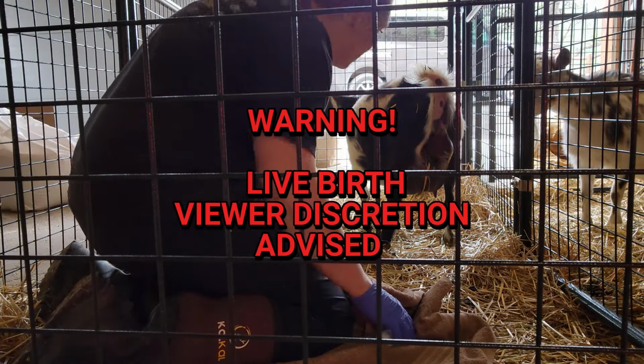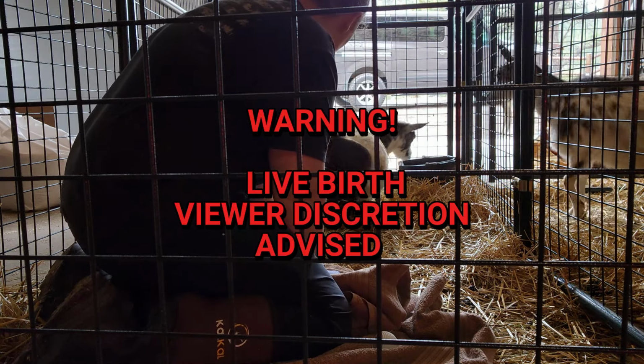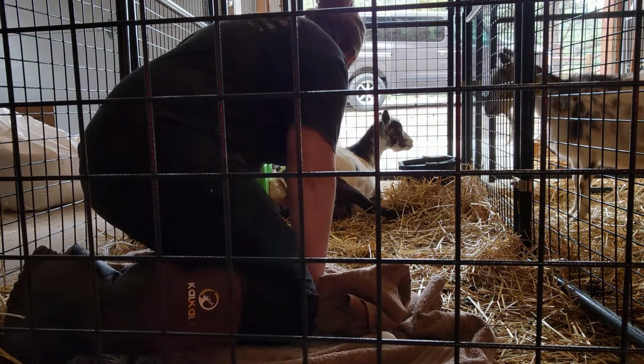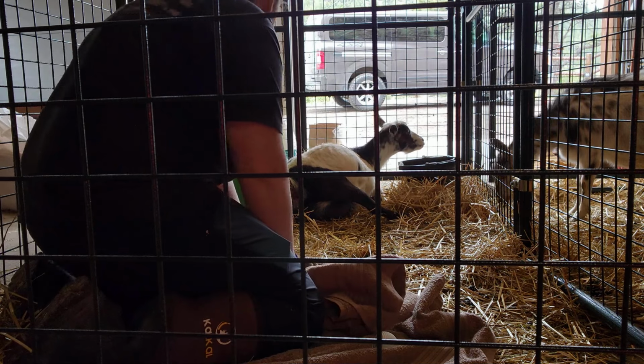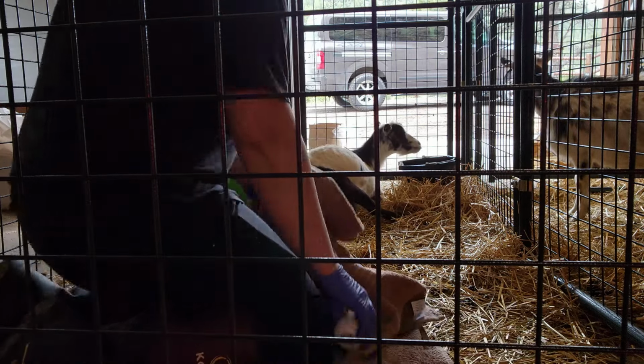Okay, so right here, I'm actually checking her. She had been laying down for a while, and yeah, she is getting really close to getting ready to deliver her first baby. So I was just yelling to my husband, who was working outside, and just playing the waiting game, waiting for the first baby to be born.